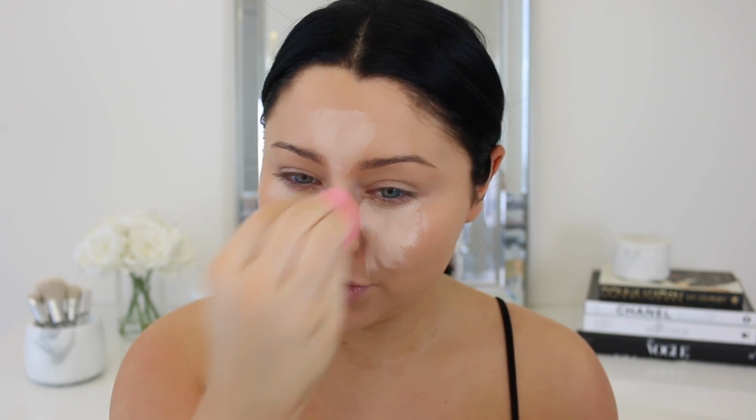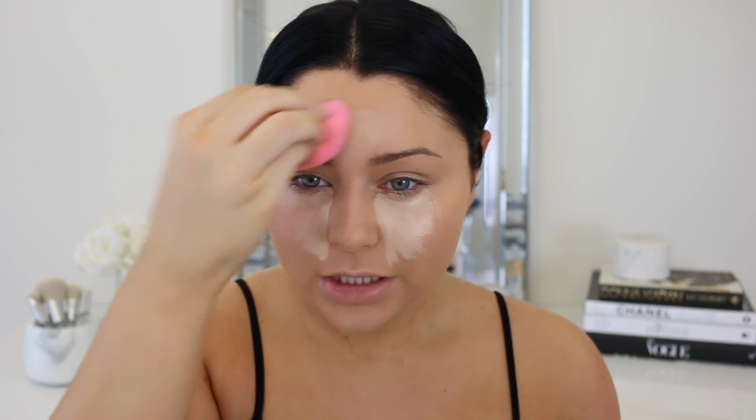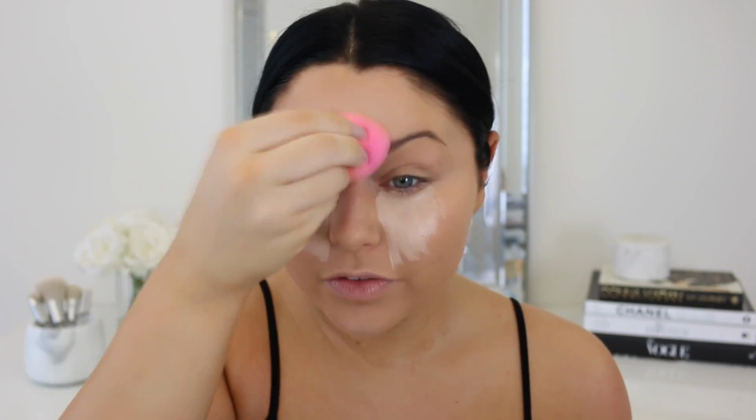So far it's blending super easy, but it definitely is a thicker consistency. So if you like those lightweight liquidy concealers, this definitely won't be for you. I can just say that right off the bat. So here's the true test, is the under eye. Because it is thick, of course it takes a little bit of work to blend, but for a thick concealer, it blends pretty quickly and easily.